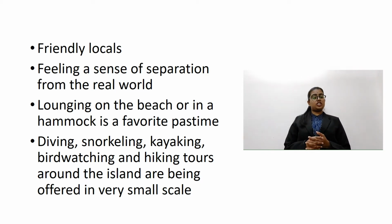However, activities such as diving, snorkeling, kayaking, birdwatching, and hiking tours around Phra Thong are being offered, but on a very small scale. It shows the potential of the tourism industry to be developed on the island.